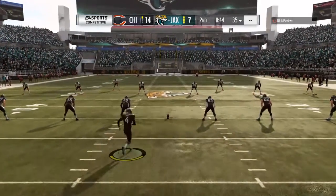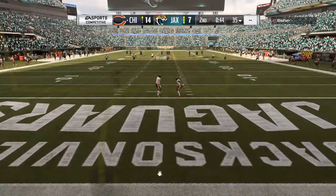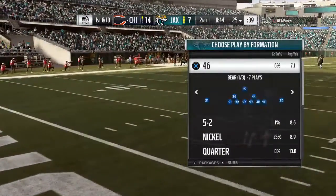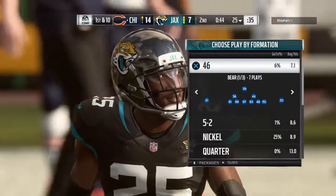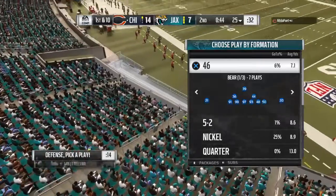Here's Lambeau out to kick this one away. And now the Bears coming out as they get ready. And we'll see how this is played. Offensively, they've got the lead. Not a whole lot of time left. What do you think, Charles?